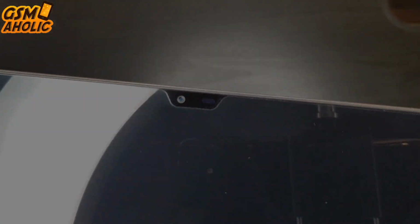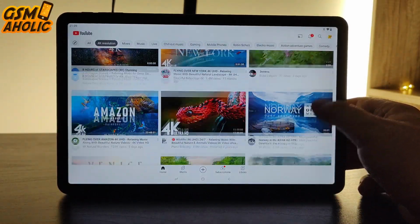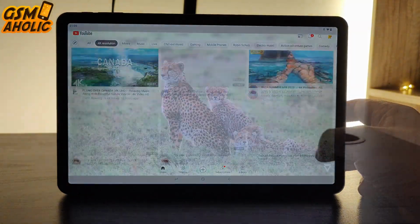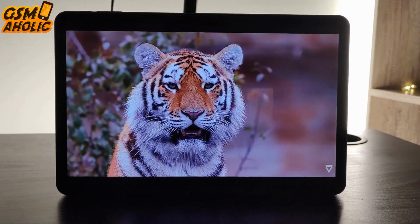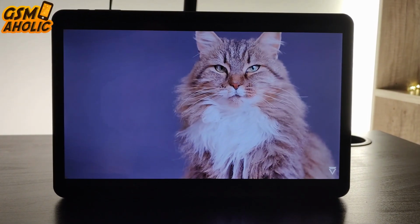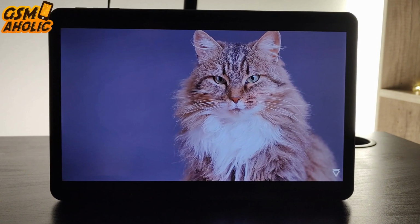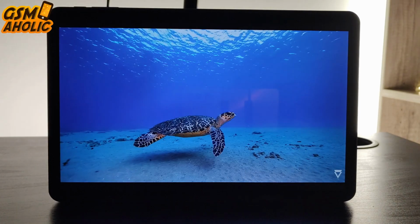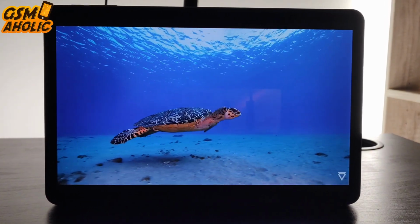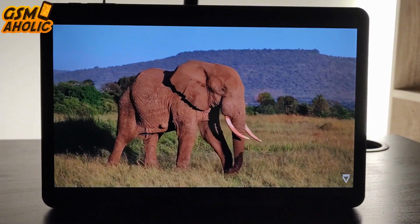The T30 Pro's 11-inch display offers a bright, large and vibrant experience with near bezel-less edges. The 2.5K resolution, 2560 by 1600 pixels in a 16 to 10 aspect ratio, and a good refresh rate. The maximum brightness of 350 nits ensures usability in various lighting conditions, including sunlight. The thin bezels on the sides enhance the immersive display experience.